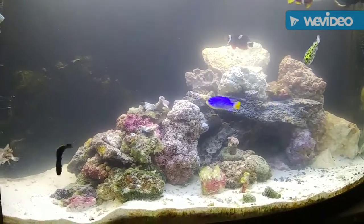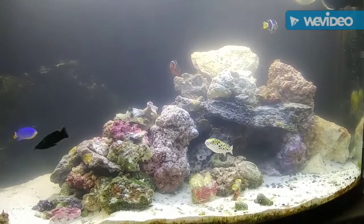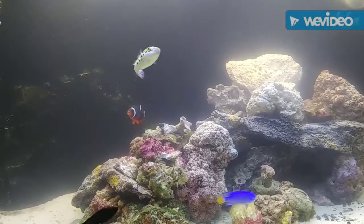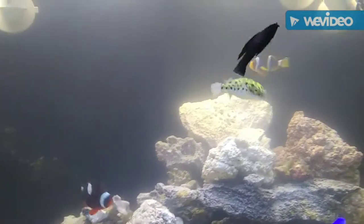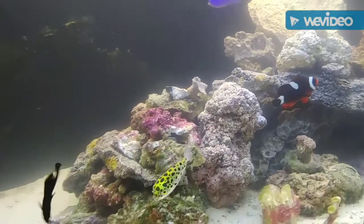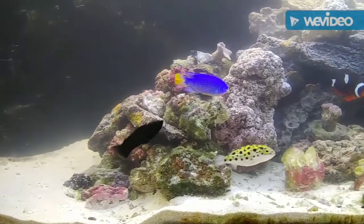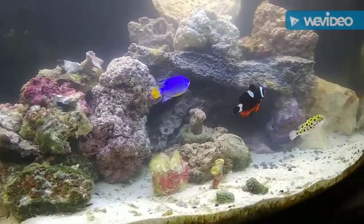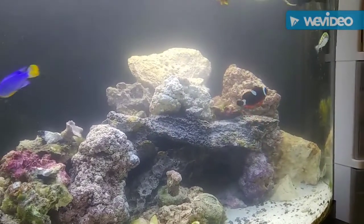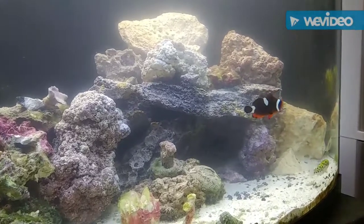Alright guys, I said I'd do a video on my new figure 8 puffer fish. As you can see, there he is right there. I'm going to try to hold this as steady as possible since he is moving around quite a bit. But he's actually pretty big. He's bigger than the last one I had, and I had the last one for over a year. And I bought this guy 3 days ago.